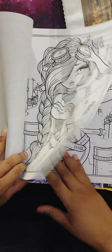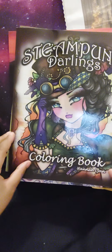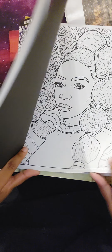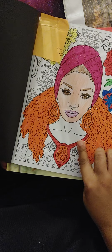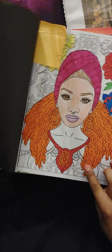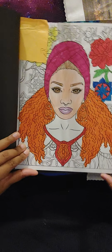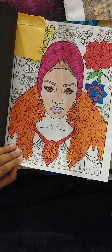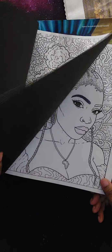This is the Steampunk. And my other one is Black Women Adult Coloring. Yes, had to get the African American one, with all the ladies that look like me. I didn't like the way this skin turned out, so I stopped doing it. But yeah, that's what I started. But I did not finish. I don't think I did anything else.